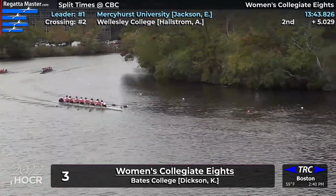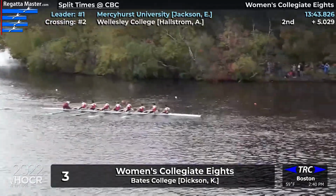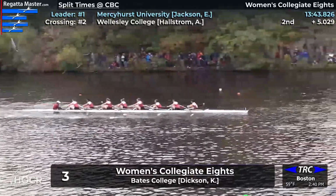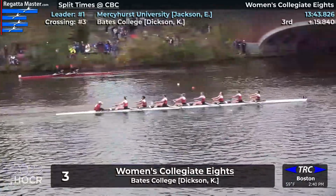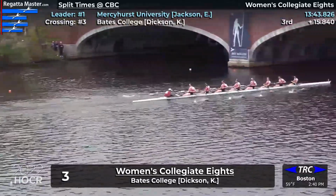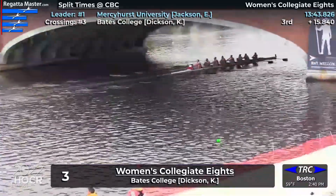Bow three in order, that's Bates College from Lewiston, Maine. Bates College from Lewiston here in the white hull with the dark red blades. Great program. And on the inside of the corner, here's someone taking a really nice turn. And that is Tufts, in their baby blue boat, hull number 5, having just passed hull number 4, which is WPI.